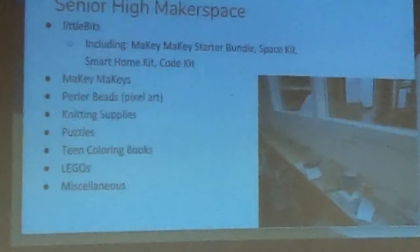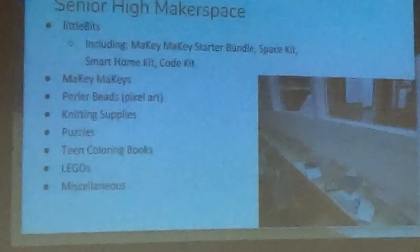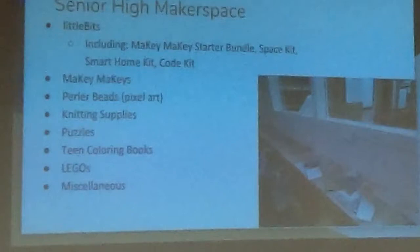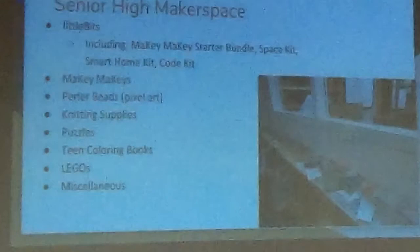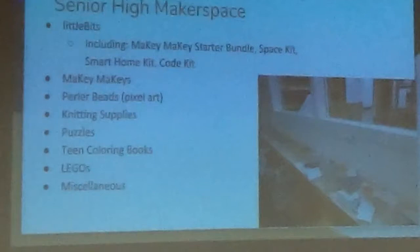At the senior high, we have littleBits as well. And as I said, there are electronic building blocks. Students can use a combination of motors and buttons and all kinds of different materials to create, for example, smart home objects or an alarm that goes off when a door is opened. Really some neat stuff. We use perler beads for our pixel art and various other objects. And here's an example of the students using the littleBits.